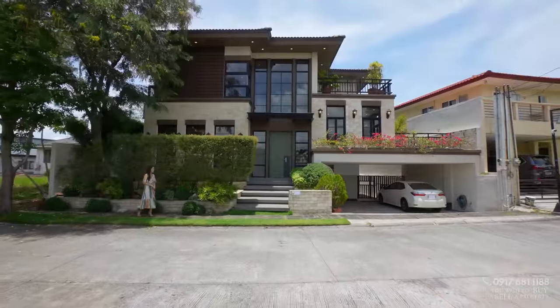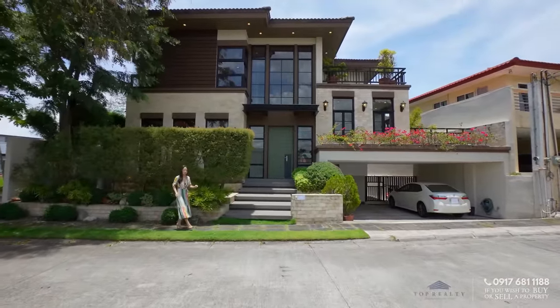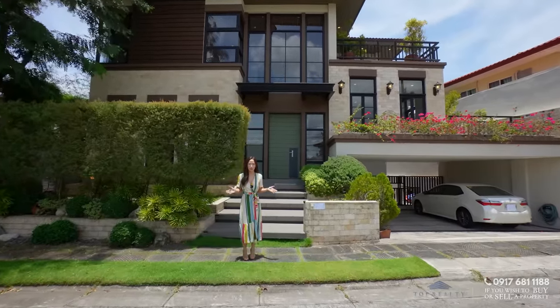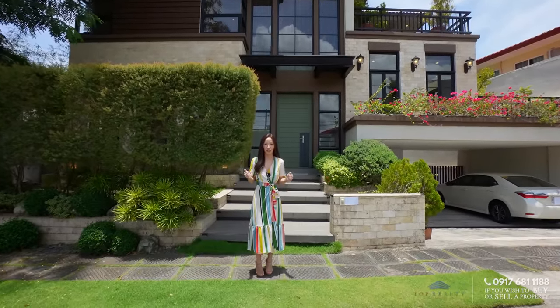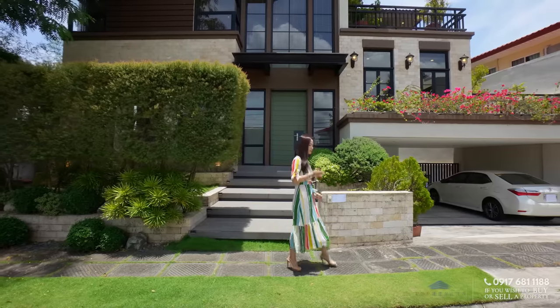This is Princess, and this is your beautiful facade. So you can see lots of greeneries. It's sleek, has clean lines, and it's not intimidating. It gives you that welcome home feels given this open layout, so we don't have any fencing or huge gates in front of us. Okay, so onto this side before we go to our main entryway.